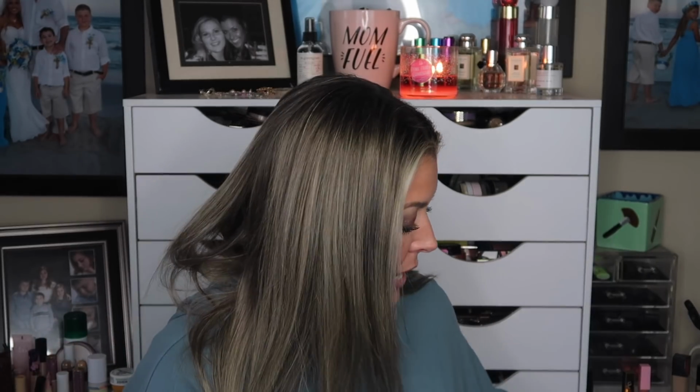I don't remember if it came out in 2018 or the beginning of 2019, but this was definitely one that I found myself gravitating to a lot. It's neutral, you know, you can do those pops, but you can come up with really pretty, easy, simple looks where you don't have to think, you just slap it on and it makes your life really easy.